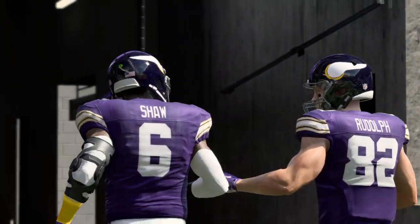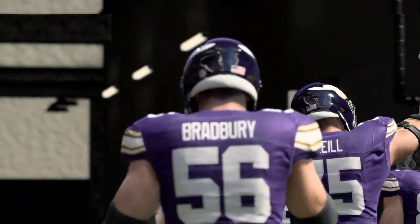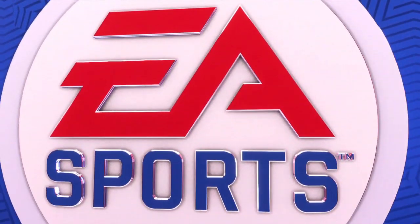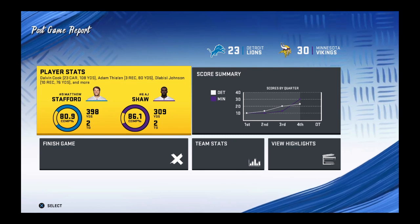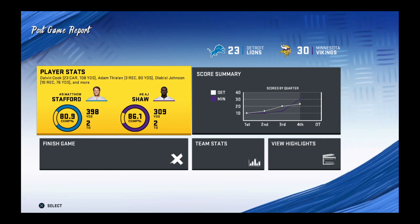So for Minnesota, it was a hard-fought game, and they'll exit 1-0 as they win by a touchdown. And they'll hit the road next week to take on the Houston Texans. Meanwhile, for the Lions, they go down to defeat here in the opener.